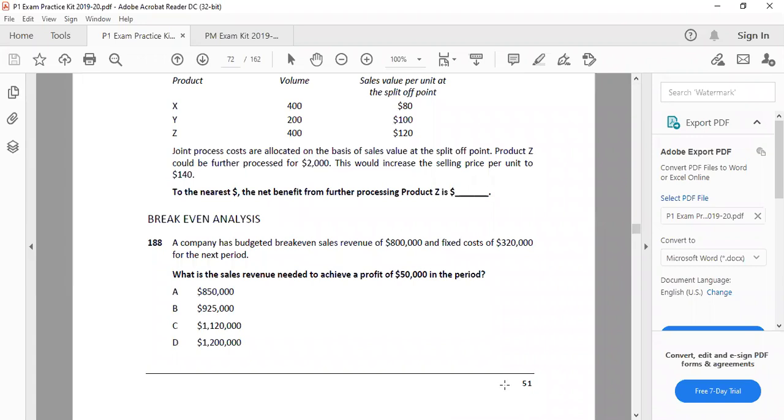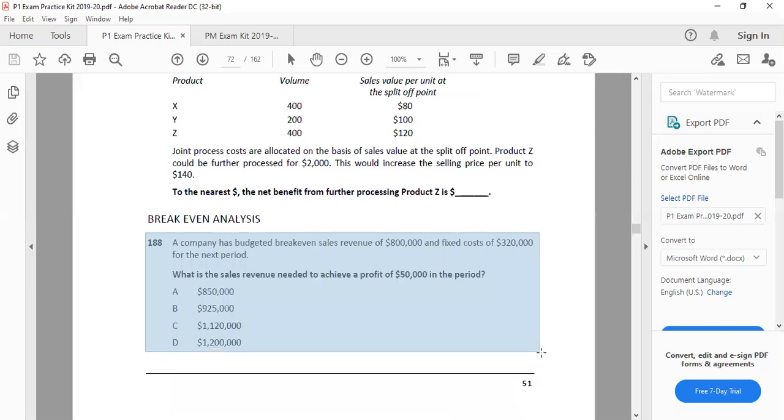The break-even sales: a company has budgeted break-even sales of 800,000 and fixed cost of 320,000 for the next period. What is the sales revenue needed to achieve a profit of 50,000 in the period? So let's quickly write this one.